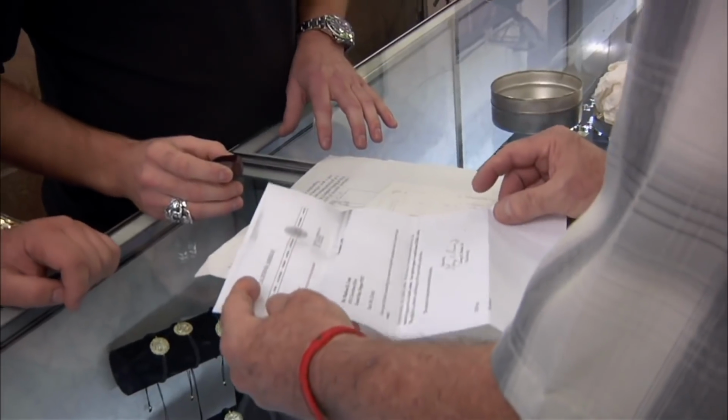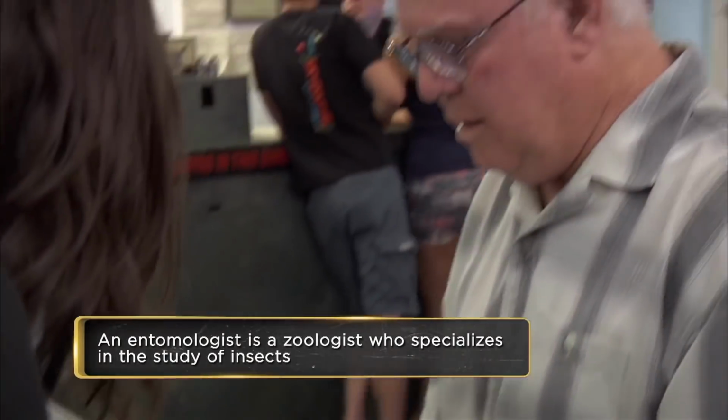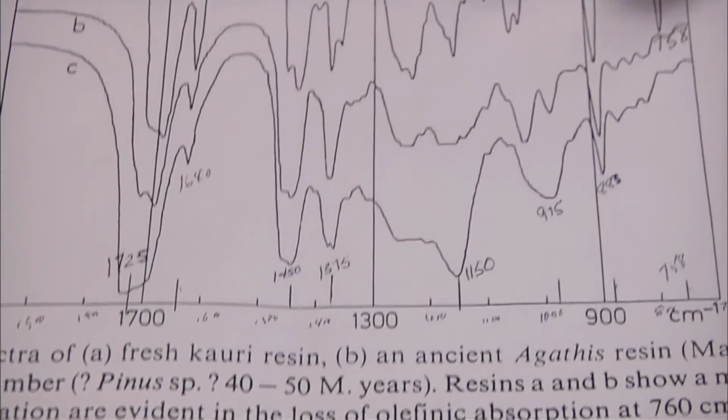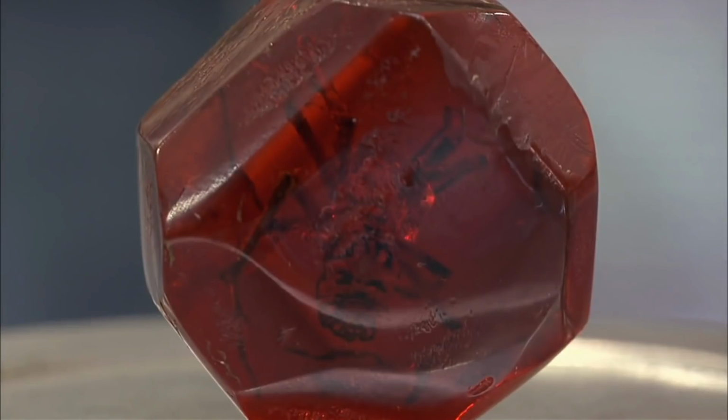Jeff! The seller has authentication papers from an entomologist, but the expert doesn't think that's the correct person to authenticate a gemstone, so he suggests sending it off to the Gemological Institute of America, the organization that sets the quality standards for diamonds and other stones. "Is there a catch? Does it cost a lot to do that?" "It costs about $200 to send it away." "Well, that sounds good. I'll do that."